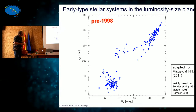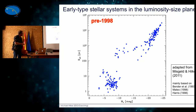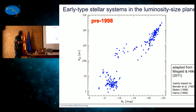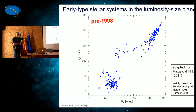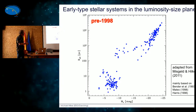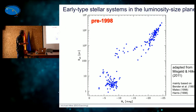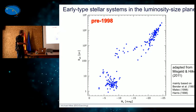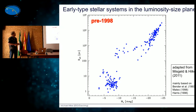So this is now a plane where you put here absolute magnitude. You can take also stellar mass with the highest mass objects here and a size in logarithmic form here, the effective radius, the half mass radius. And this was the situation before the discovery. You had all these giant ellipticals, very well known from works of Binggeli and so on. In the Local Group, you had the dwarf ellipticals. Now, you had some compact ellipticals. M32 was always known. And you had the globular clusters around the Milky Way in this plane.